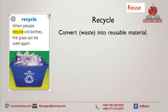So the first word is recycle. When people recycle old bottles, the glass can be used again. So recycle, convert waste into reusable material. For example, if you're recycling plastic, they might then recycle the plastic to make it able to be used again for something else, whether to make new bottles or whatever it's used for.